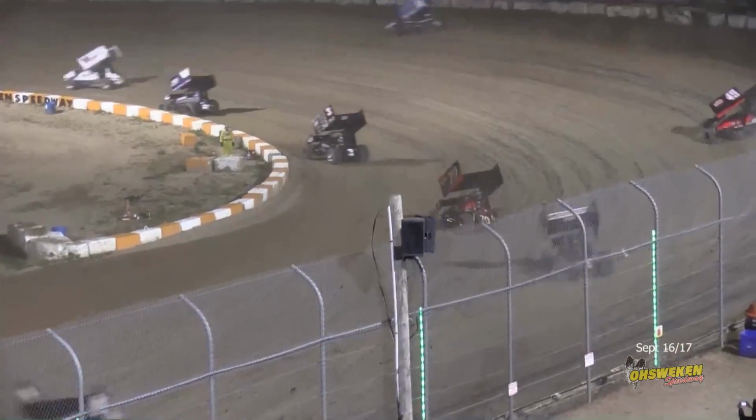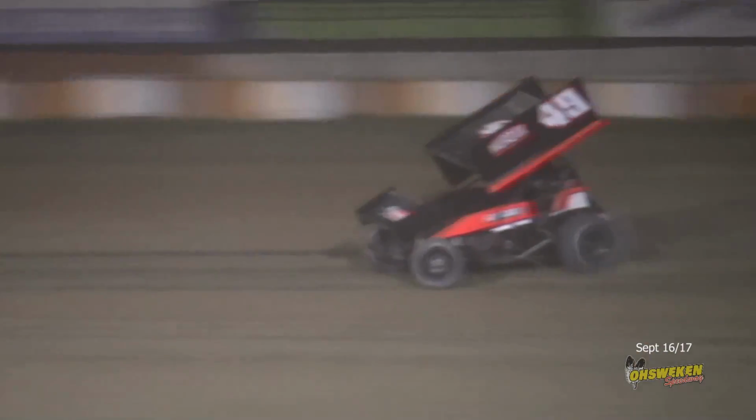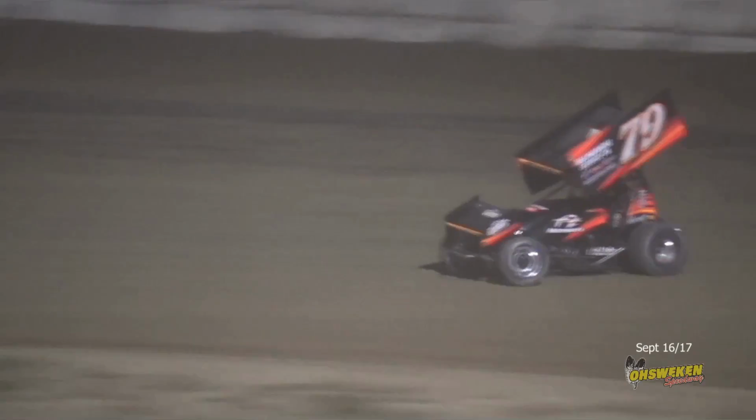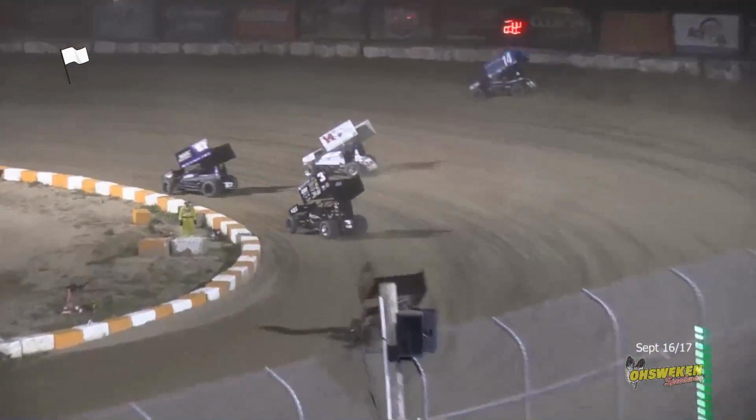Jordan Thomas wants it. Jordan Thomas trying to catch the 3G, doing a great job trying to reel in the leader. Possibly the greatest race of his young career. Here he comes, working on the bottom. White flag in the air. One more lap around for Macedo. He's got Thomas behind him, closing the gap.